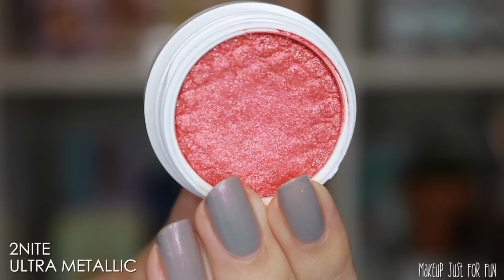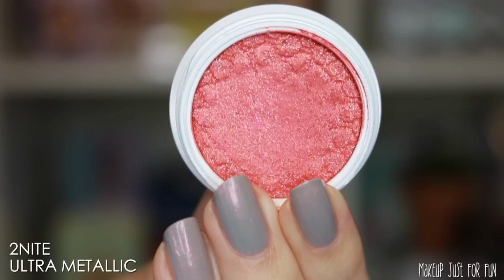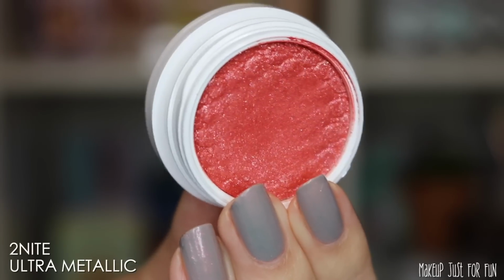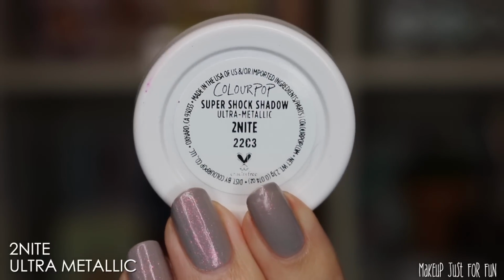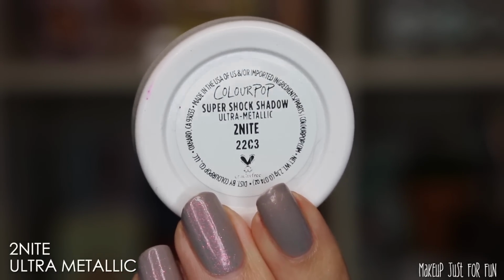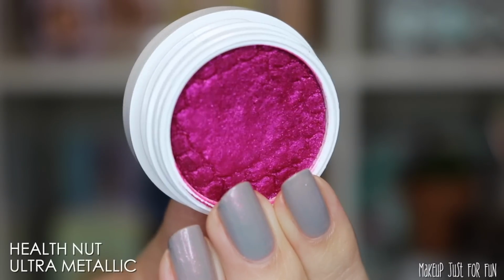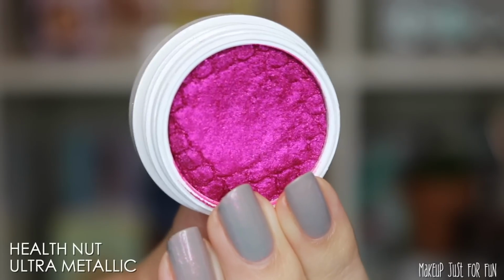And from this group, I love this one called Tonight. It's such a gorgeous corally glittery shade. I think it's going to be a great summer shade. And then the very last shade that I'll swatch from this batch of new shades is a gorgeous bold purple. It's called YOLO. You'll see it here in just a second. So those are my top picks.